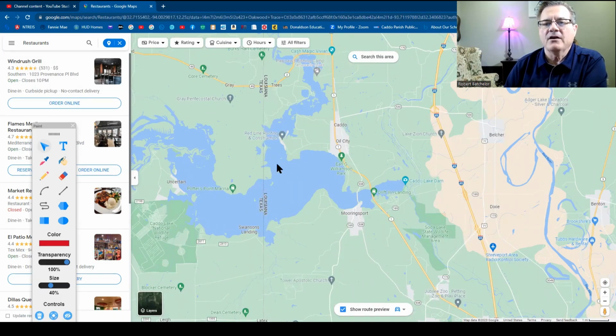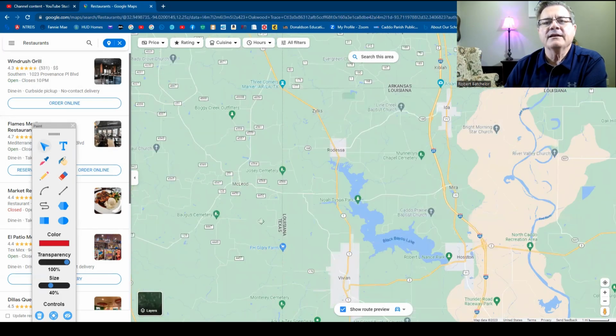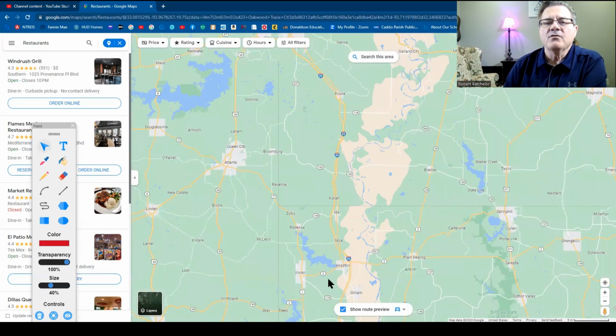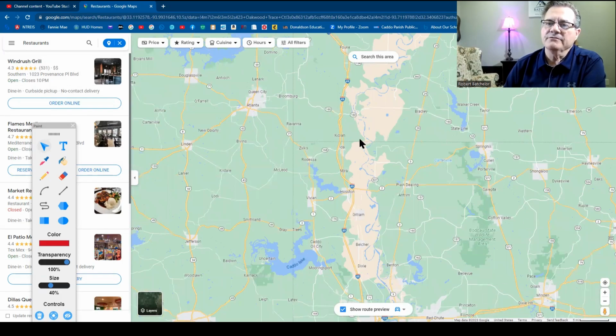This is Caddo Lake over here near Mooringsport, and it goes on into East Texas. But we're right at the Louisiana-Texas line, and right up here is the Arkansas line, okay? So Shreveport Bossier is the northwest Louisiana portion of the state. And Shreveport is probably the third largest in the state.